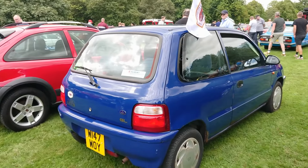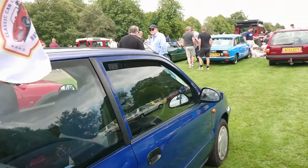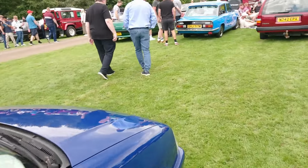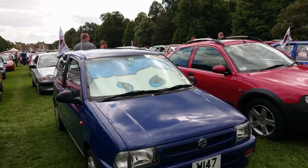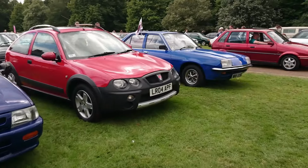Suzuki Alto, year 2000. I think all of the Altos of this type were 1 litre GL. This was an automatic as well, which is crazy to me, but there we go. We'll have a look at the Streetwise in a second, viewers.